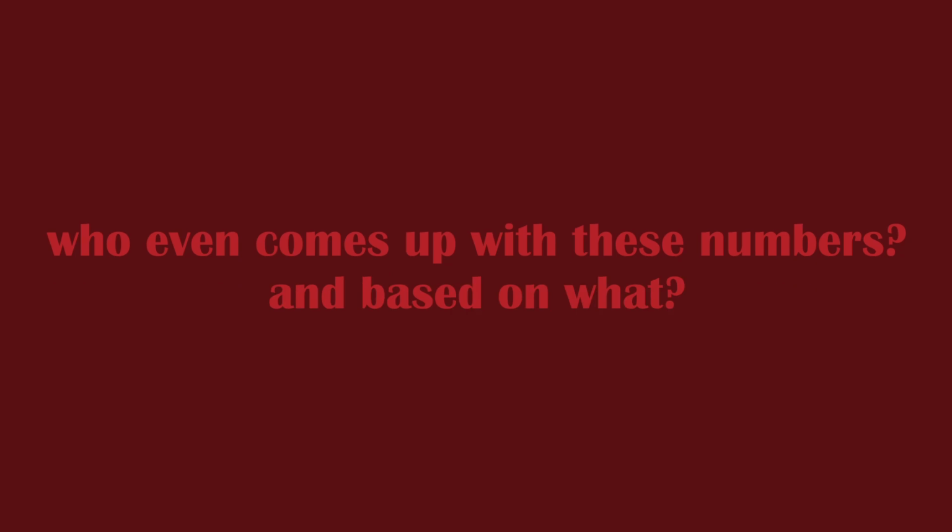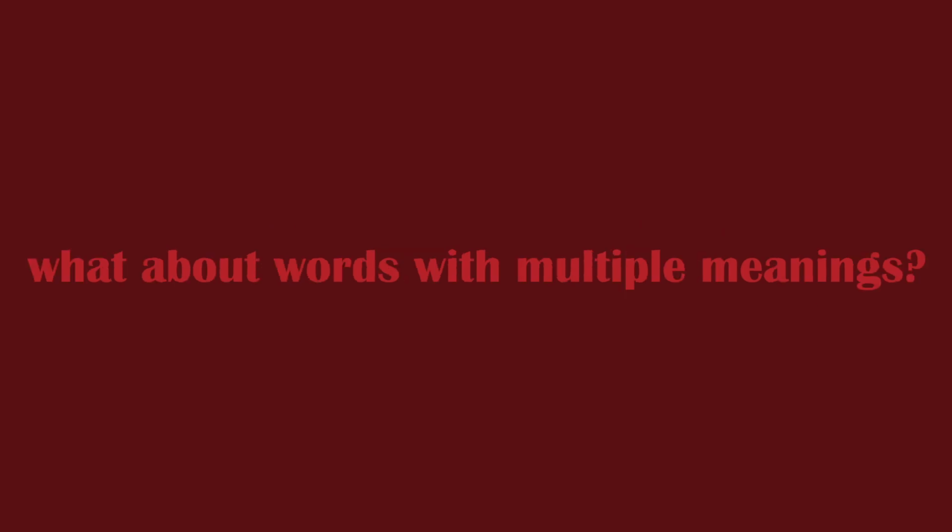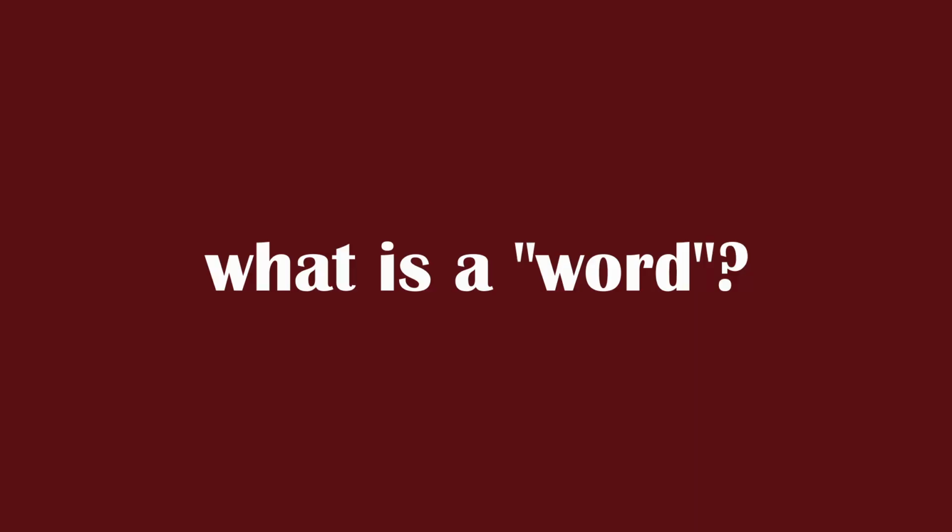Like who even comes up with these numbers and on what basis? Is the definition of word the same in one language as it is in another? What about words with multiple meanings? And then there's also always the question what it even means to know a word. How do we know that we know a word? In other words, there are two problems with the known word metric, the known and the word. I want to first have a look at what a word is, because the term is actually quite ambiguous.